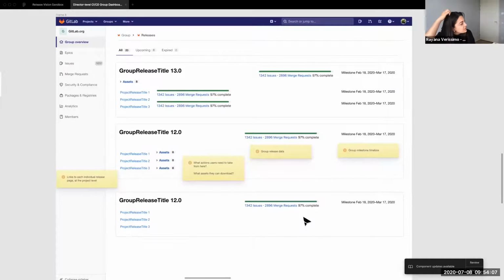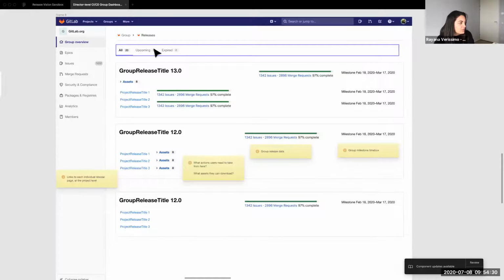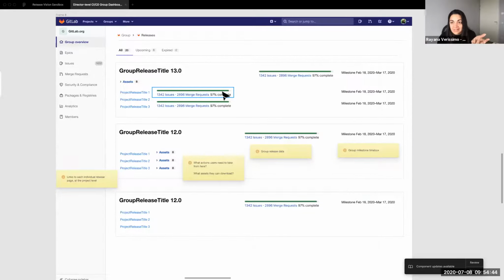I have a couple of questions here. If you want to show, for example, Jackie, who created this, when, and some sort of information that can also be actionable for whoever is managing this page. So that's question A. And also, if we're going to go with the concept of upcoming, expired group releases, how would we display that in the UI, considering that some of these project releases could be upcoming? So how do we indicate that in this UI?